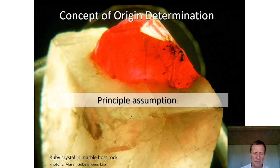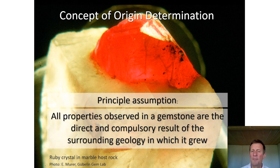This relies on a principal assumption, which is that the properties that we observe in a gemstone are the result of the geology and the geologic conditions that were present at the time when the crystal was growing. This here shows a nice ruby in a host rock of marble from Burma. And so the properties of this ruby, be that microscopic properties, chemical properties, but also structural, spectroscopic properties, are directly related to the conditions of the surrounding rock in which that ruby grew.